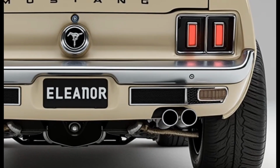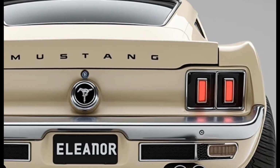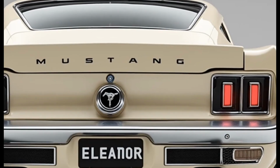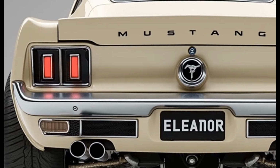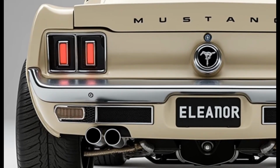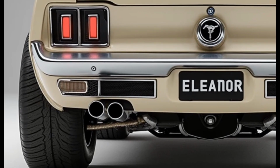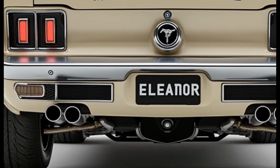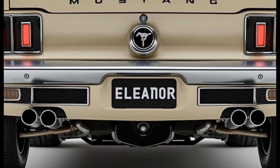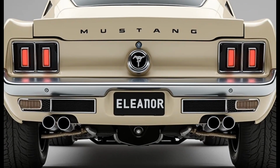The 2026 Ford Mustang Eleanor. This isn't just another car review, it's a journey through power, design, and emotion. The Eleanor name is legendary, rooted in history and Hollywood fame, and now it's been reimagined for a new generation. So buckle up, because we're going to explore every detail, from the aggressive exterior to the refined interior, from the growl of the engine to the final verdict on price and value.